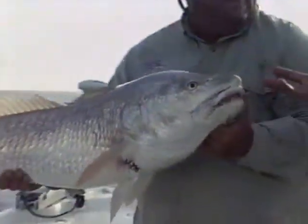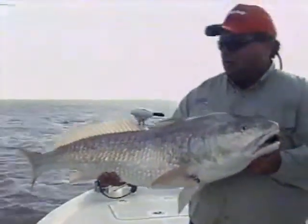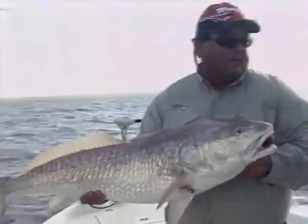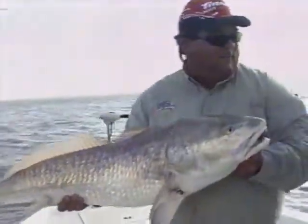A 20, 25 pounder, whatever, that's common out here on these things. Well, especially down here at the mouth of the river where the rock jetties are. There's a lot of fish down here that are between 5 and 15 pounds, but there's a lot of fish that are between 15 and 40 pounds. They're all working together, and it's a matter of which gets the bait first. Man, that is one big redfish.